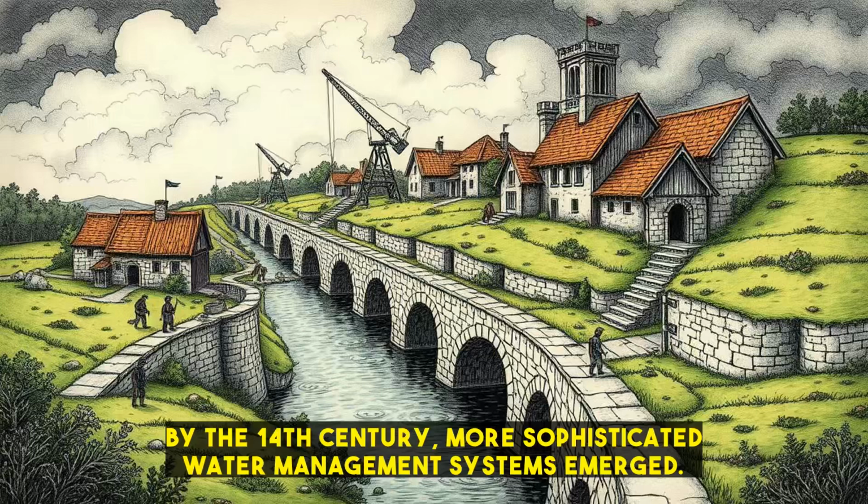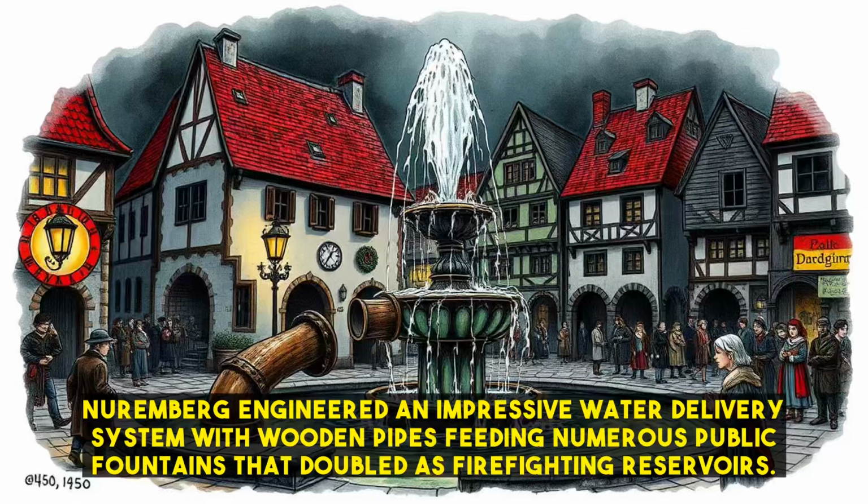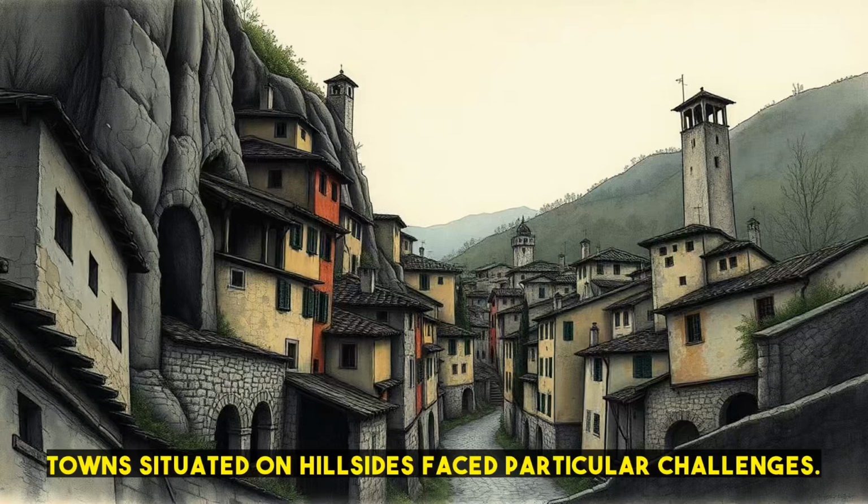By the 14th century, more sophisticated water management systems emerged. Bruges, Belgium developed an advanced network of canals allowing water to be diverted throughout the city for both commercial and emergency purposes. Nuremberg engineered an impressive water delivery system with wooden pipes feeding numerous public fountains that doubled as firefighting reservoirs. Towns situated on hillsides faced particular challenges.